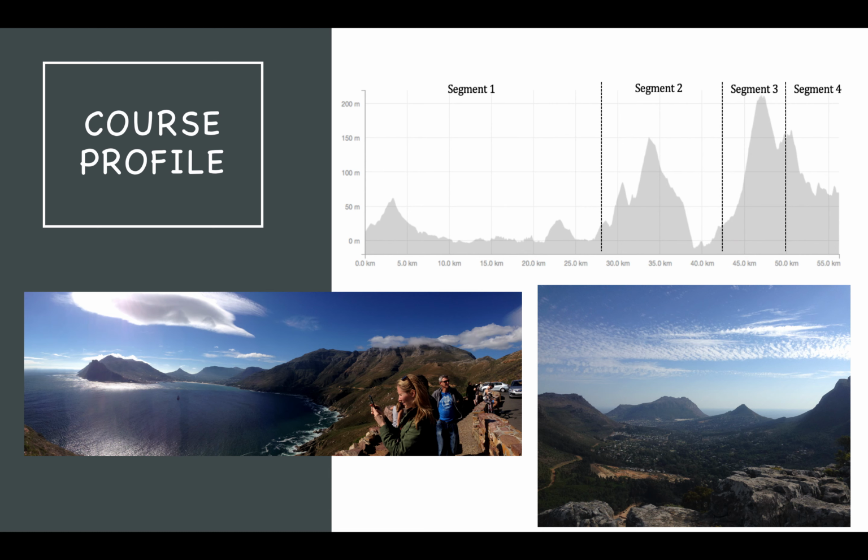So segment 1 is from the start to the 28K mark. So it's actually the first half of the race. And when we look at the course profile, compared to the rest of the course, it's relatively flat and fast. Segment 2 is from the 28K mark to the 42K mark, and this includes going up and over Chapman's Peak, the first of 2 major climbs of the race.